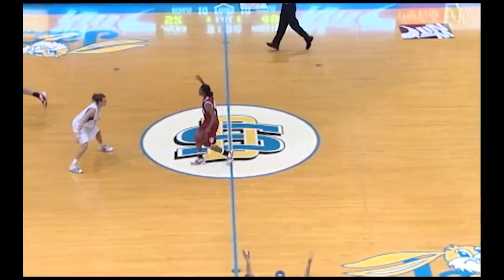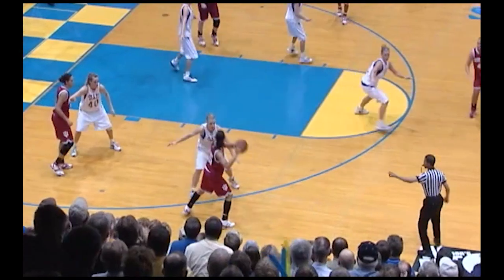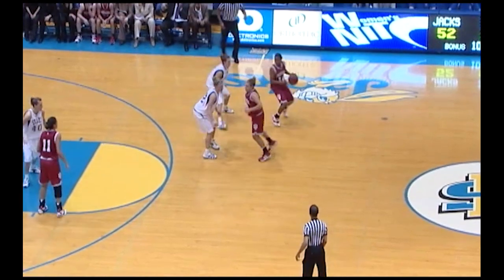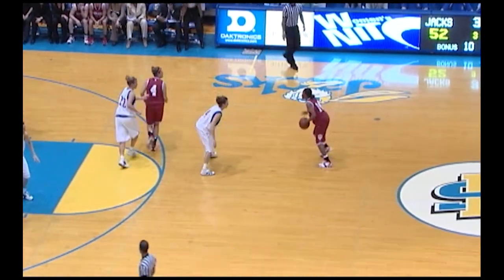She'll hand it off. Out top, Shanice Billington off the bench. Billington on the wing to Roberson. Kim Roberson from Indianapolis drives on the left wing. Stuck, needs help. Pressure by Vogel. Out top is Smith. Nikki Smith, 52-48. Jacks up by 4.